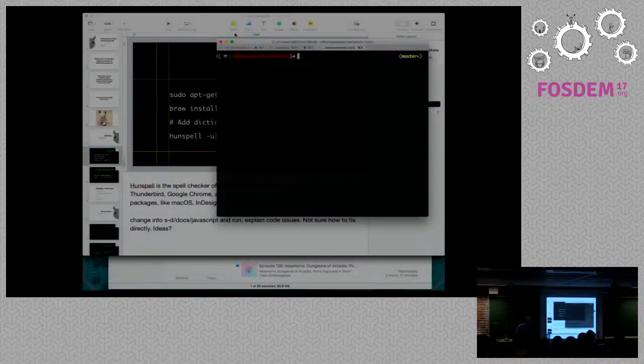But Aspell and Hunspell are loosely based on similar things. The main reason I stick with Hunspell is just some of the tooling that uses it, which I'll come to in a minute. There's just more of it. That's basically it.